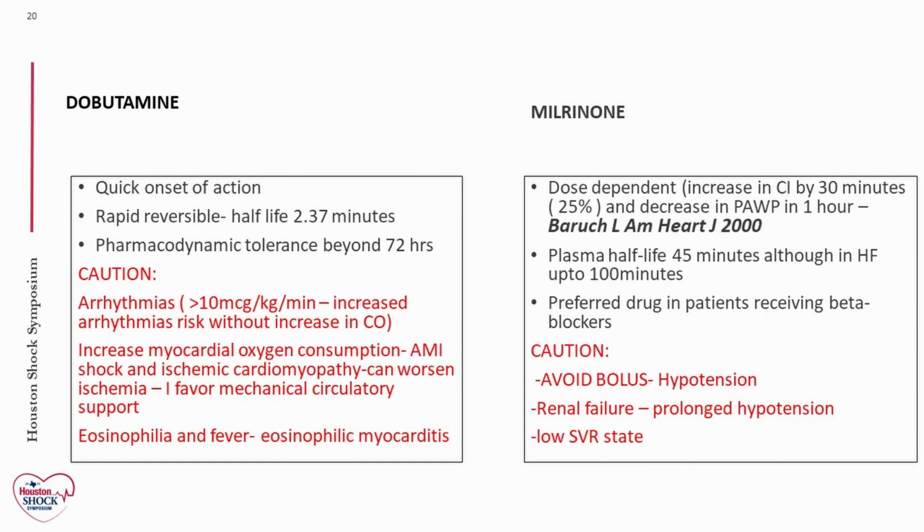Several quick facts: dobutamine has a quick onset of action and it's rapidly reversible. There's no role for going up beyond more than 10 mcg/kg/min, because you're going to have arrhythmias. And in patients who have ischemic cardiomyopathy, it may worsen ischemia. With eosinophilia, it can cause eosinophilic myocarditis. I usually prefer dobutamine because it has a quick onset of action.